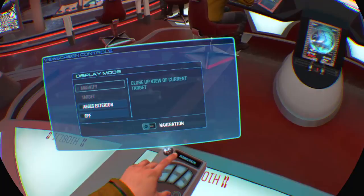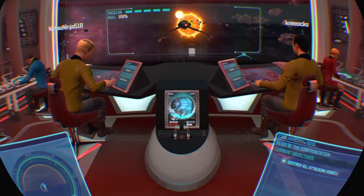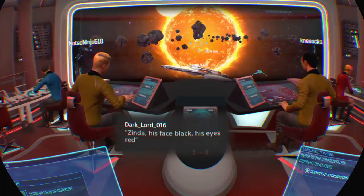I'm Commander Clyde. There's two more smaller vessels incoming. Oh, well. Birds of prey. Target their left hit and fire. I'm already targeting the left hit. Alright, let's get them, guys. Yeah, that's a good game, isn't it?